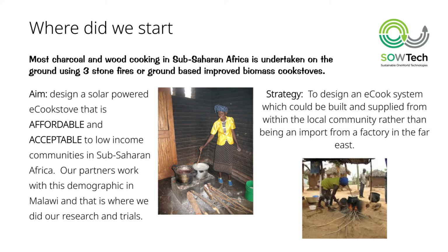Most cooking in sub-Saharan Africa is undertaken on the ground using either a three-stone fire or an improved biomass cook stove, such as those shown in the photographs. The aim of the project was to develop a solar-powered cook stove system that was both affordable and acceptable to low-income families. Our strategy to achieve this was to design the components of the system so that as much as possible could be built locally.